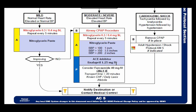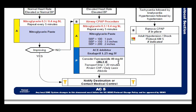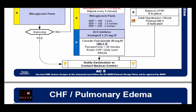It can help out with reducing the congestive heart failure symptoms. Again, this is something that doesn't work instantaneously. You're going to need an hour or so before you're actually reaching a good peak effect. But this is something that the sooner you can start it, the better off your patient will respond.